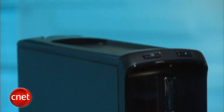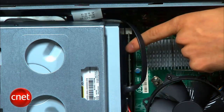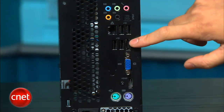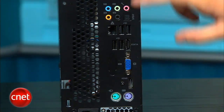received an Editor's Choice. The system features a 2.8 GHz Intel dual-core processor that can easily keep up with most consumer-level tasks, a 1 TB hard drive, and 6 gigs of memory. So as you can see, the narrow case is suitable for any environment, and it has an HDMI port on the back that makes it a suitable partner for your HD TV if you want to use it in a home theater. You also get a flexible set of connectivity options, including 9 total USB ports, eSATA, optical audio, and VGA out in addition to HDMI.